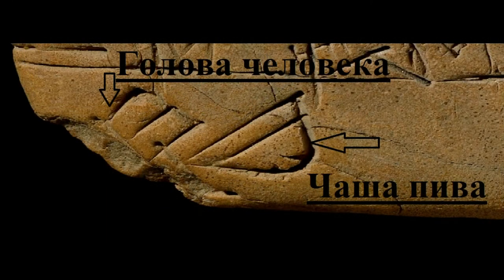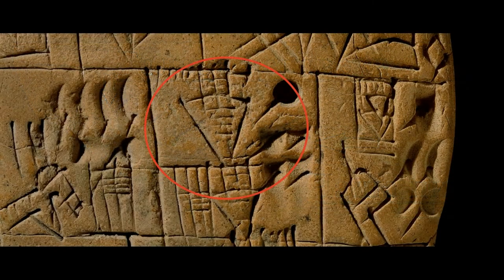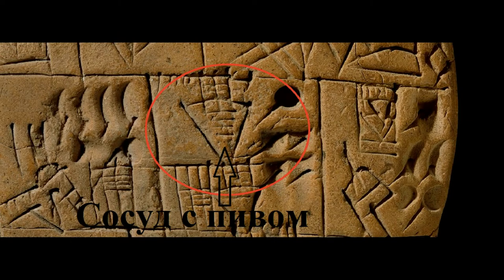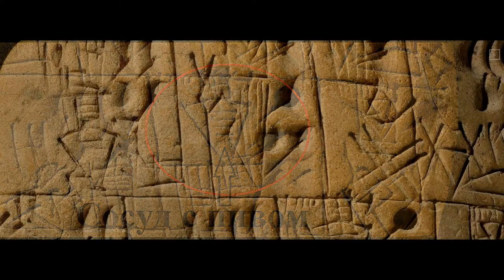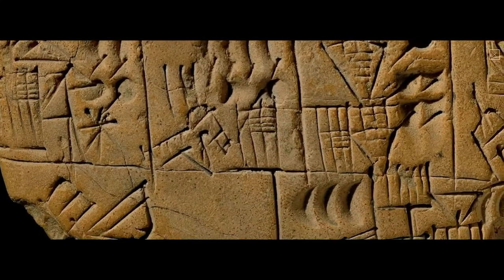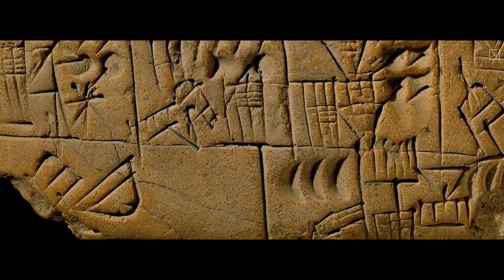Sumerian. The first writing, counting beer for the workers. On this clay tablet is some of the earliest writing from anywhere in the world. It was made around 3000 BC in southern Iraq, known as Mesopotamia. The text records beer given to workers as part of their daily rations.